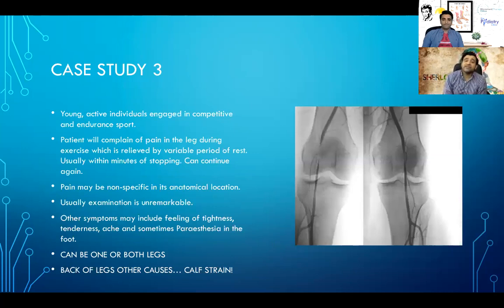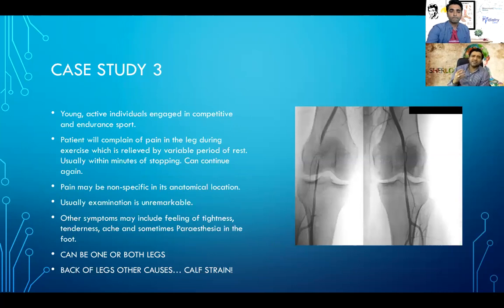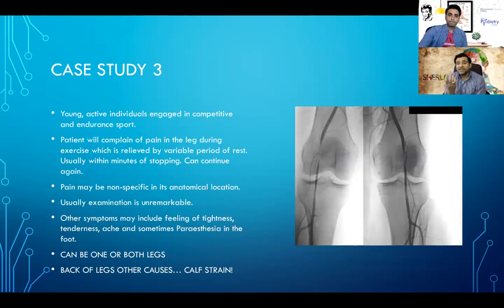This is quite rare. Now, I have not seen this, but I know some of my colleagues have seen this. You'll get a lot of pain in one or both of your calves, and you can relieve this by resting. It'll be a strange feeling that you'll be running around. You'll get this tightness, tenderness in your calf muscle, and you cannot run anymore. The pain is quite severe. You rest for a couple of minutes, and then you can go again.